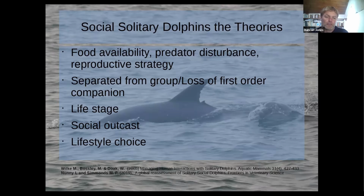And so the deafness might have made it hard for them to interact within their own community. And so they became socially isolated and then they seek out human contact to replace the need for social interaction. And in both cases, the deaf dolphins were actually hit by boats and died. And then finally, the lifestyle choice.